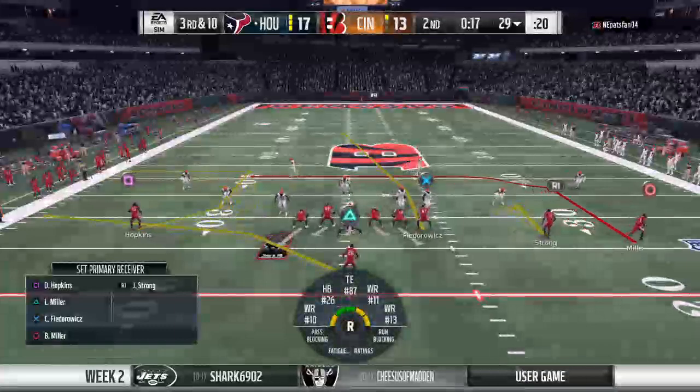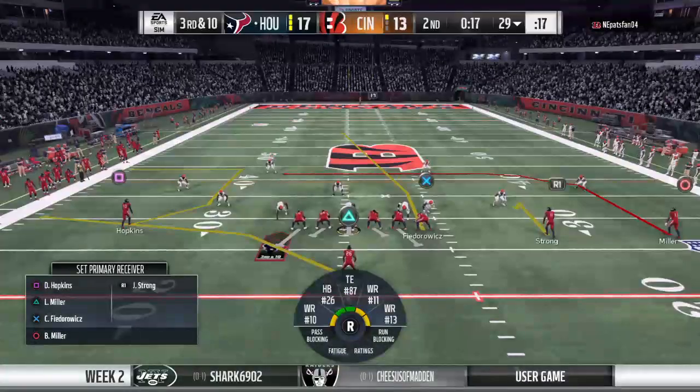They've only converted once in 4 tries. This is 3rd and 10.